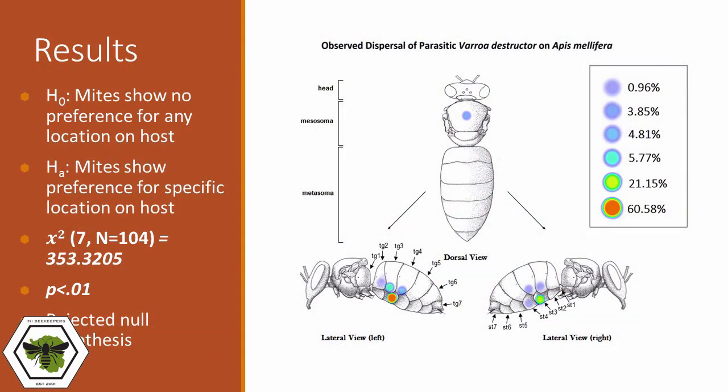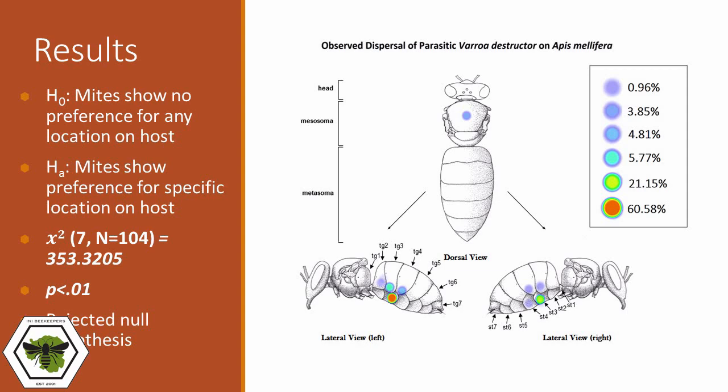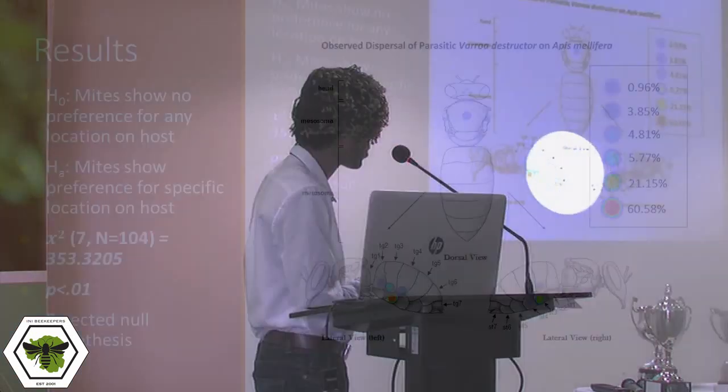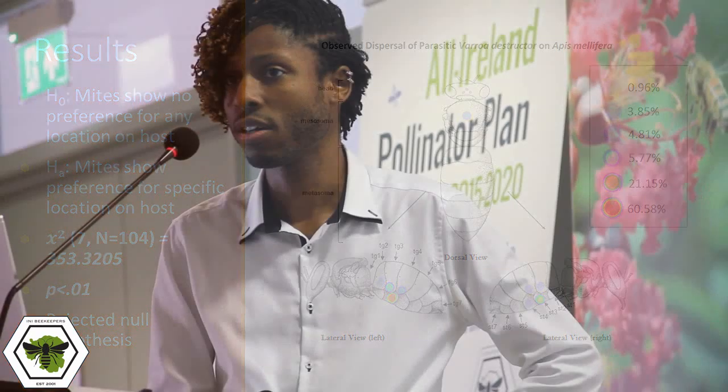Now, just to orient you to the colors that you see here, the red and yellow areas, these are the only areas of the bee's body where we ever saw the mite feeding. The blue areas are places where we found the mites. They were not feeding in these regions, but they were present. But the red and yellow areas, those are the only places where we saw the mites feeding. So you might notice something there. There is a very pronounced preference for just one region of the bee's body. They only feed on the underside of the bee's abdomen. In more than 95% of the observations, we found them in these regions of the bee's body.